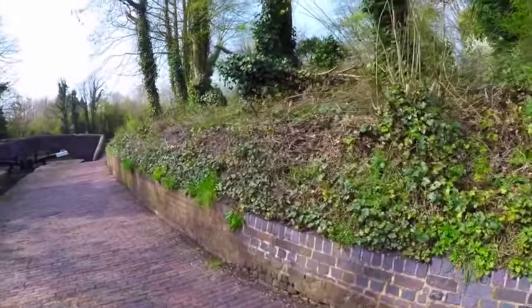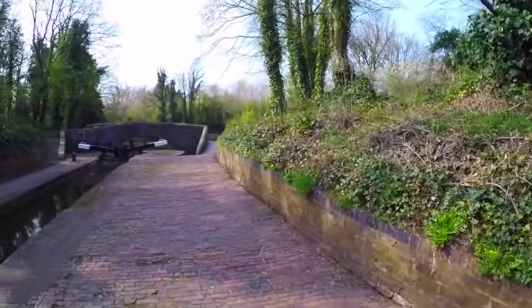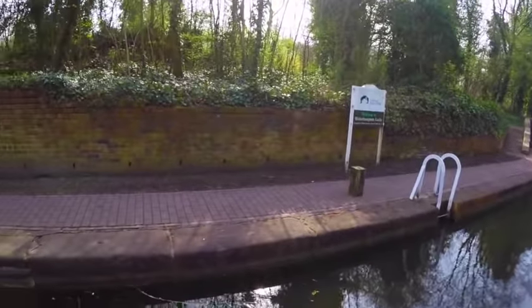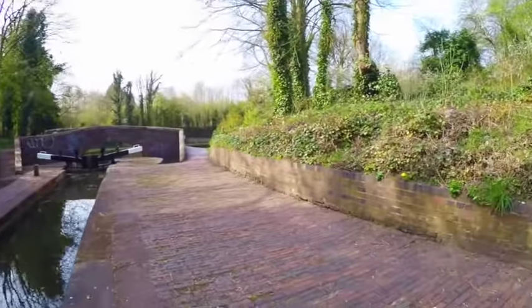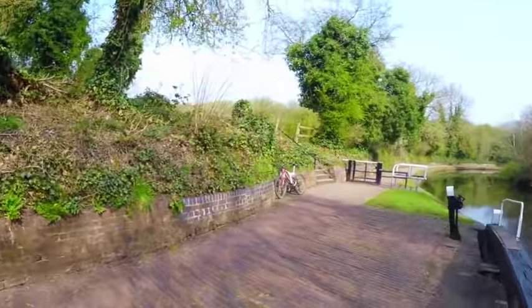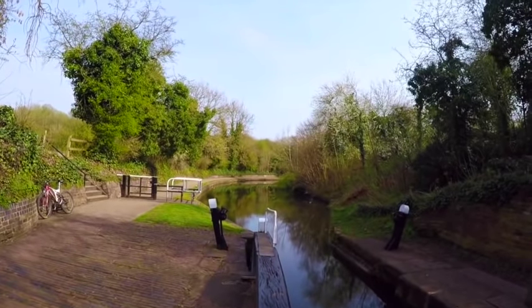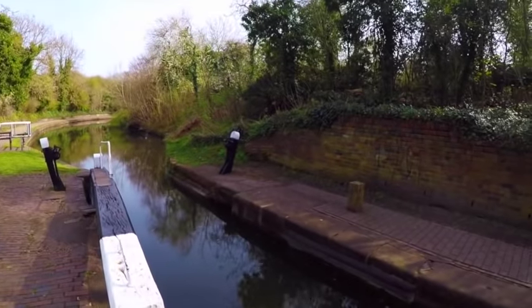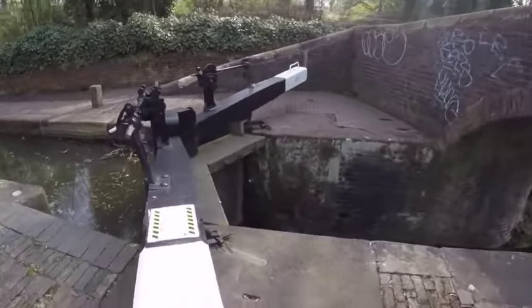We're now at the site of the bottom lock. Originally, when it was built, it was 10 feet deep. This one is now 5. So as I stand beside the lock and I look around myself, you can see there is a wall on the one side and there is a retaining wall on the other. And upstream, something of a cutting. So the cutting was dug out, the lock was half down, and what we have is a half-height lock. And the half-height lock comes with the traditional mitred bottom gates.